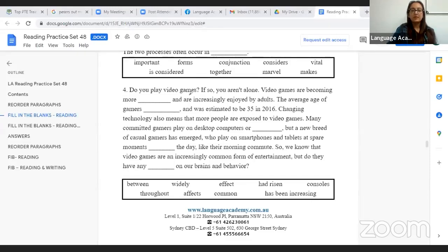This is: do you play video games? If so, you aren't alone. Video games are becoming more dash and are increasingly enjoyed by adults. In present tense, we are saying this. The video games are becoming more dash, and all of you are right in selecting "common" here. They are becoming more common and are increasingly enjoyed by adults. "Are increasingly" means present tense, and "increasingly" means more and more people are enjoying, more adults are enjoying video games nowadays.